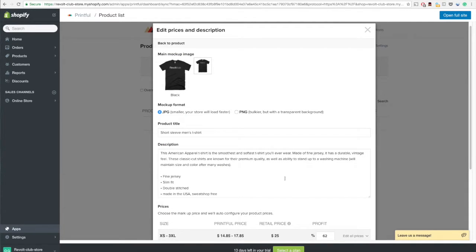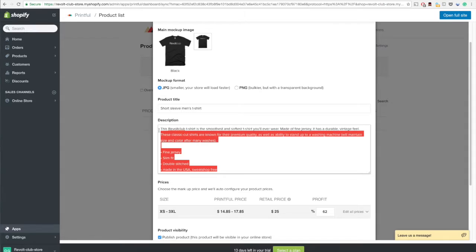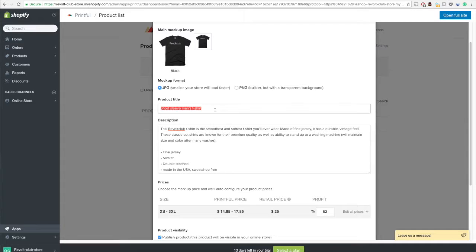So here you can set the description for your shirts. This American Apparel is a description that's already created, so we probably don't want to write that. We'll write this Revolt Club t-shirt. I recommend going through this and customizing it to yourself. Don't use this. For the sake of this video, I'm just going to keep it as it is, but ideally you want to customize this to your store. So product title, we'll call this Revolt Club Original Tee.